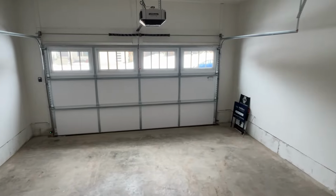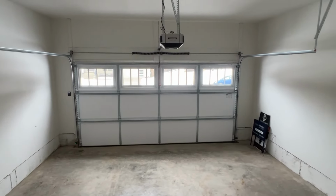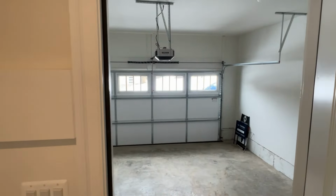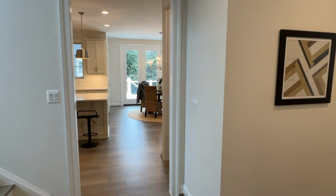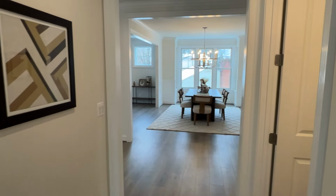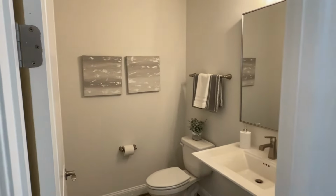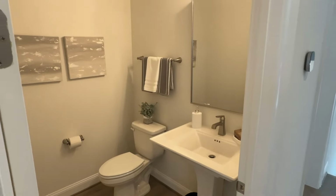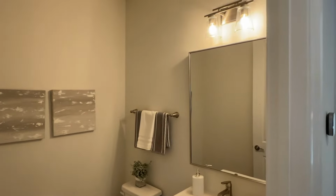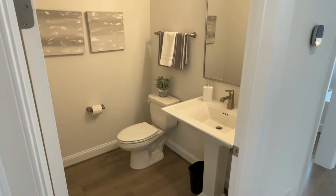Check out the garage. So we got a 2-car garage, plus you have the driveway, plus the street parking is pretty easy. There's not too many cars that come by this street, so in terms of traffic and whatnot, it's pretty good. But you're still just right off of the main roads and super close to Arlington, Tyson's Corner, everything like that. So this would be the powder room. Pretty good size powder room here.